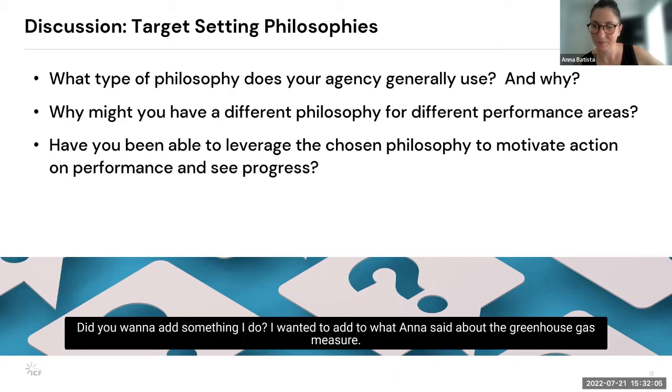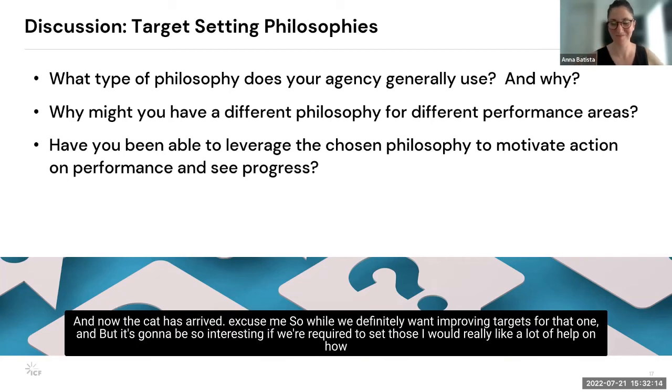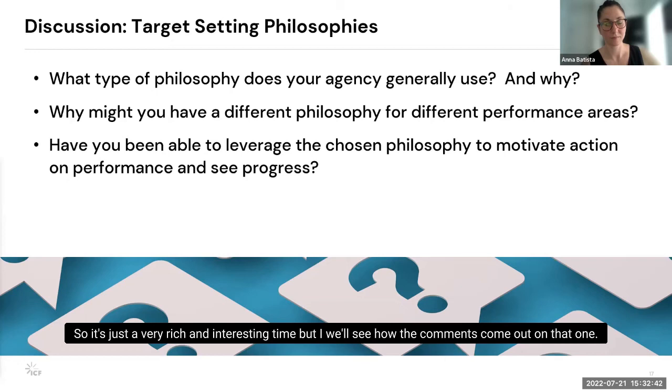I do. I wanted to add to what Anna said about the greenhouse gas measure NPRM. That's going to be really interesting because, and now the cat has arrived, excuse me. While we definitely want improving targets for that one, it's going to be so interesting if we're required to set those. I would really like a lot of help on how we can reduce that. MnDOT has some strategies, some ideas, but guess what? It's going to cost a lot. We want to improve multimodal options so that people can get out of their cars, and that doesn't come very cheap. So it's just a very rich and interesting time. But we'll see how the comments come out on that one.